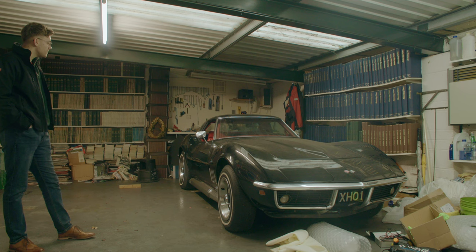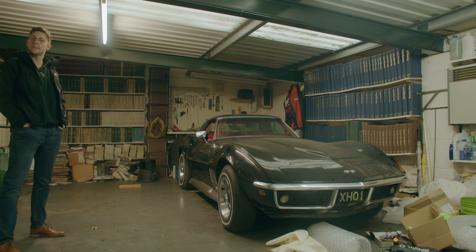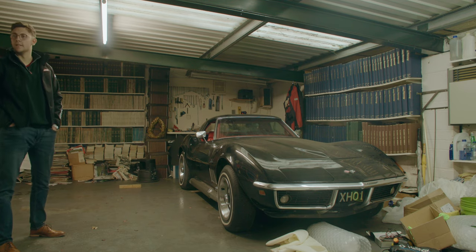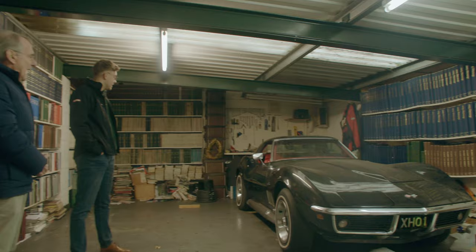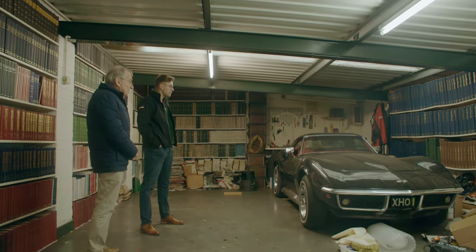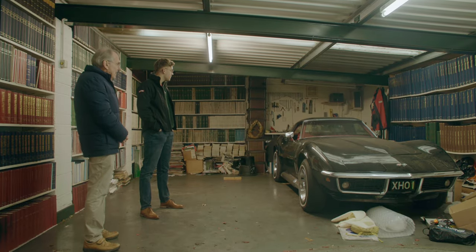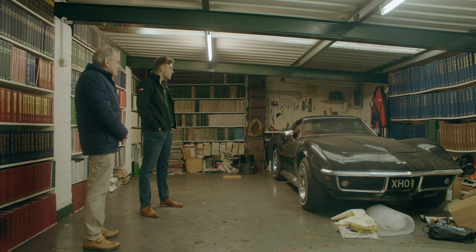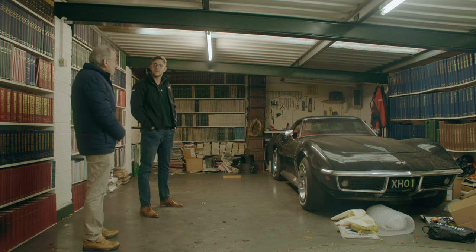Of course. And it made a wonderful car because it's terribly usable. I mean, American cars tend to be strong, reliable, and unfussy. Yeah, they just keep going. That's right. And I've hung on to it because I'm very fond of it. It's not hugely valuable, but it's a lovely, usable, friendly car. And like the others, I couldn't face selling it.